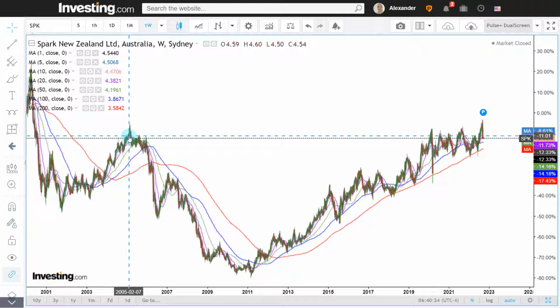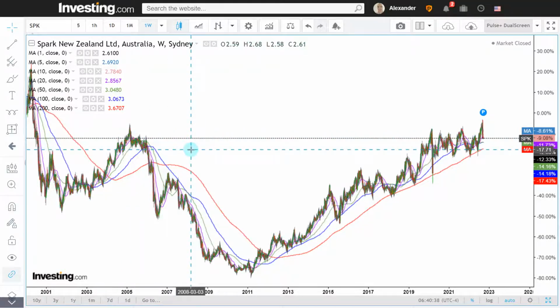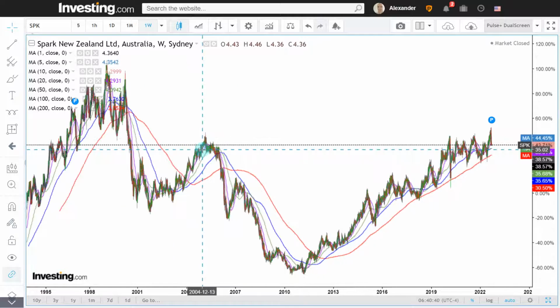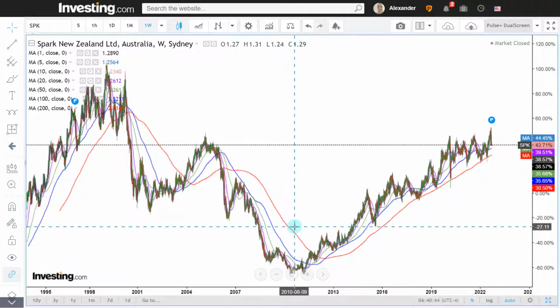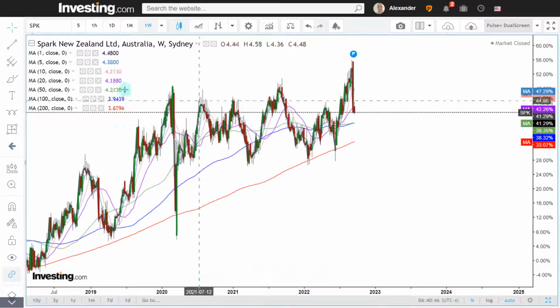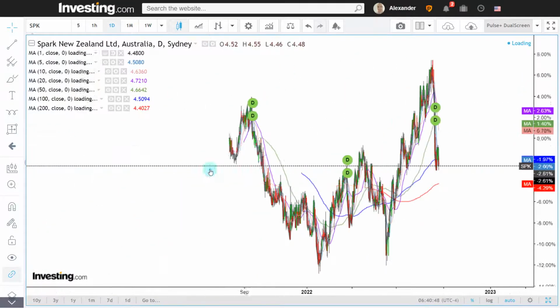No, 2005. Okay, 2005. So you have a potential breakout, but you also have missed a 300+% move. So there's that. But yeah, at least this chart is looking decent.